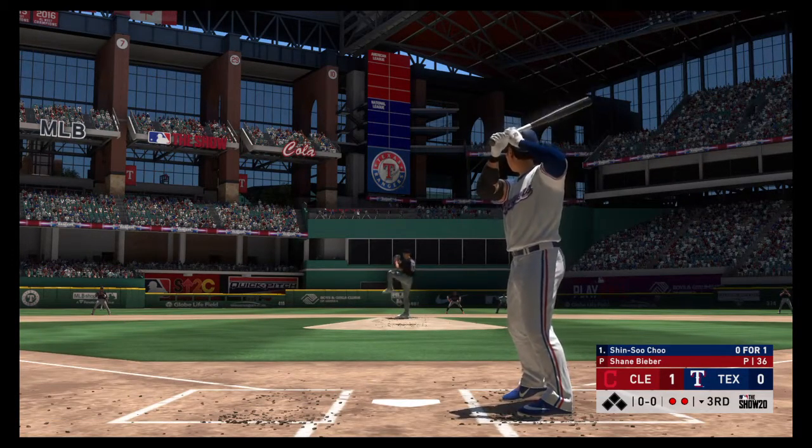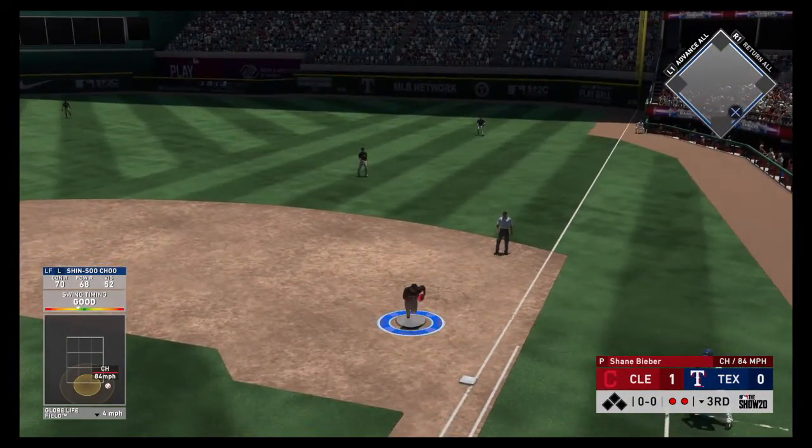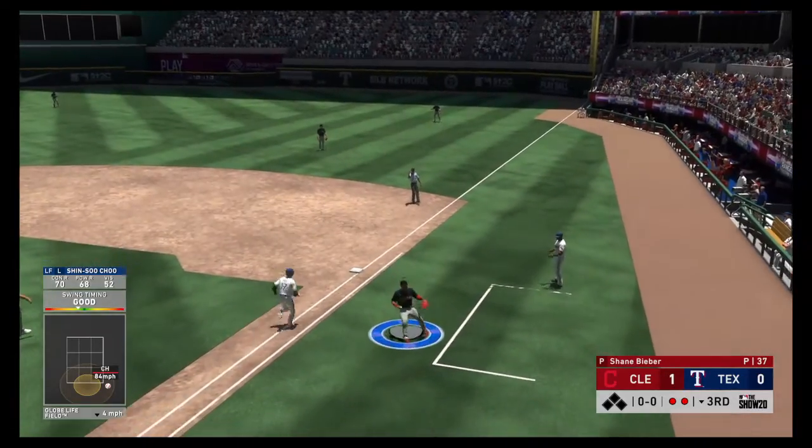First pitch of the at-bat on its way. As anticipated, here's a ground ball now to the right side. The tag, and he is out.